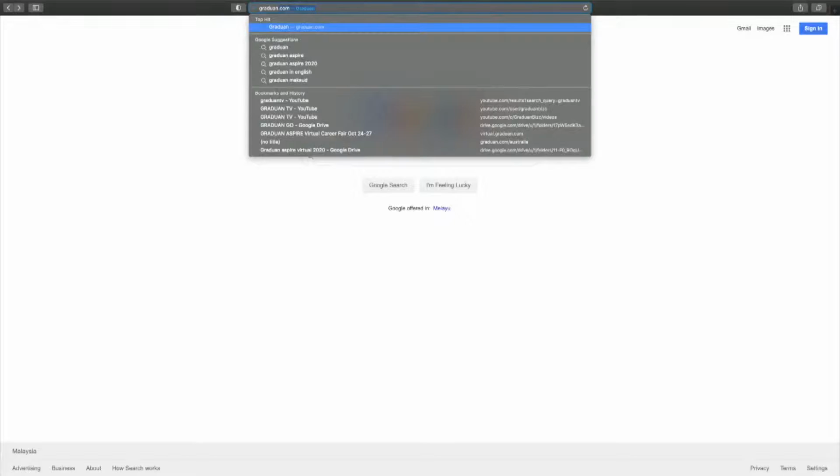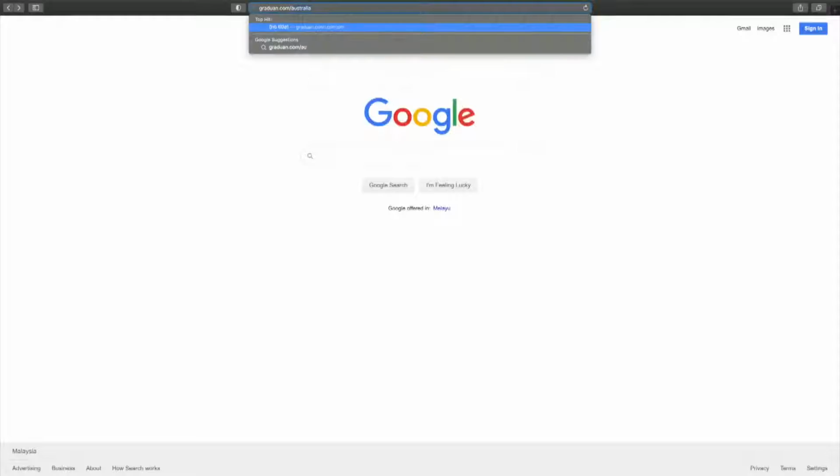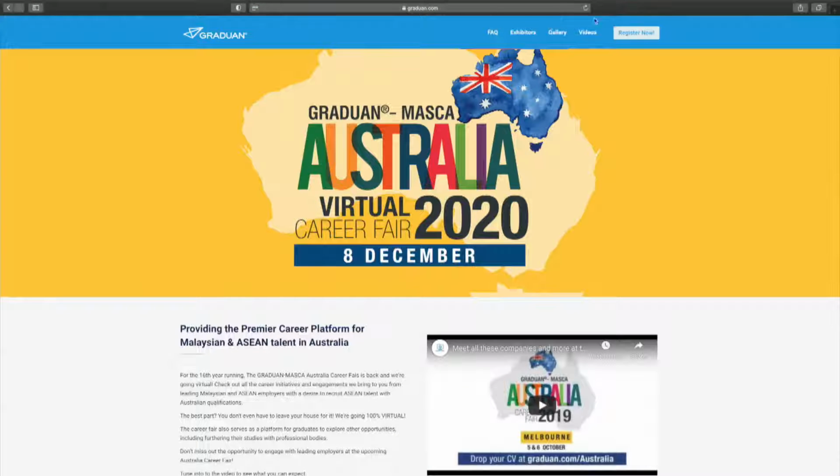Leading employers this December for a chance to discover your dream job. Here's how you can register. First of all, visit graduan.com/Australia and click Register Now.